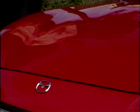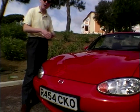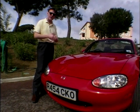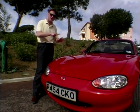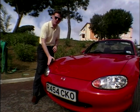Now, on initial appearance, the new MX-5 may look very similar to the old one, and you could be right in thinking that. But this is a 90% new car over the old shape MX-5, and there are some very subtle changes, some different curves. The rear end is a bit different, and here at the front is probably where you'd notice it most.